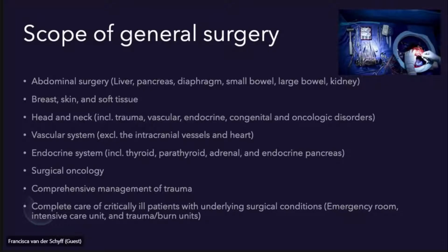And then surgical oncology. Except for gynecological malignancies, the bulk of it would be handled by the general surgeon. Trauma, the surgeon is in charge of the multidisciplinary team that is required to look after a trauma patient. You will steer that ship and you're in charge of the trauma patient. So comprehensively managing trauma is very important. And then the critically ill patient with an underlying surgical problem. It's important that you're involved in the complete care of the critically ill patient, both in the emergency room as well as in the intensive care unit and trauma or burns unit.